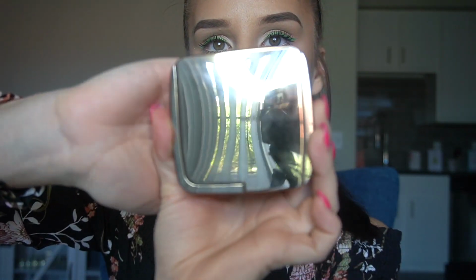And then for bronzers, I'm so sorry guys, I don't have a drugstore bronzer just because I've been so obsessed with this Hourglass bronzer that I've neglected trying out other bronzers, but I will be trying out more bronzers.